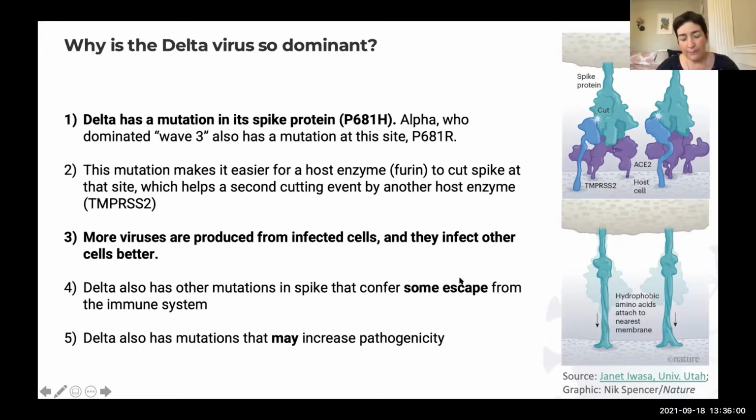There are some reports that Delta could also have mutations that may increase how sick you get when you are infected with Delta, but considering that you also make so much more virus, it is a little bit hard to untangle what is the chicken and what is the egg in this case. I mean, the reality is you get sicker in general if you get infected with Delta than if you had been infected with the original strain or even with Alpha. But the reason why is not immediately clear.